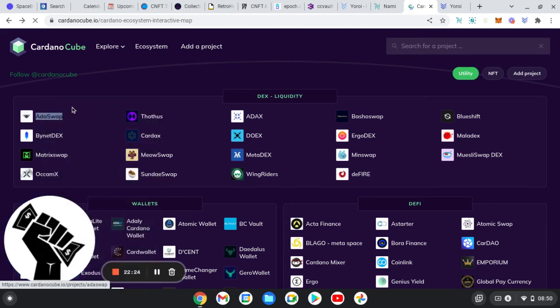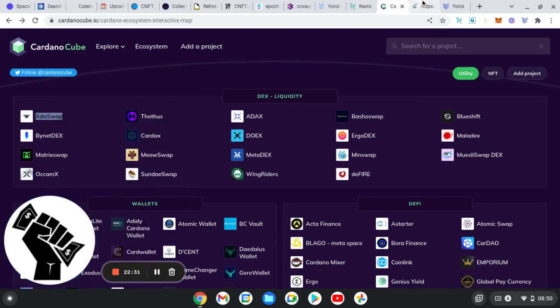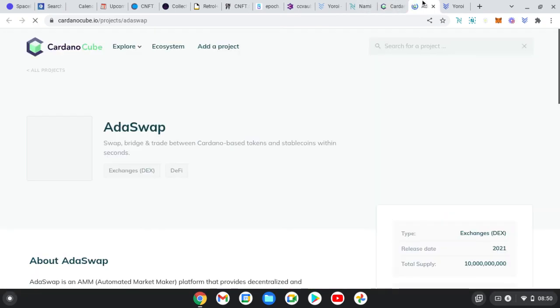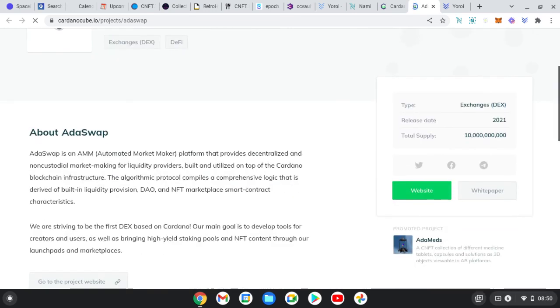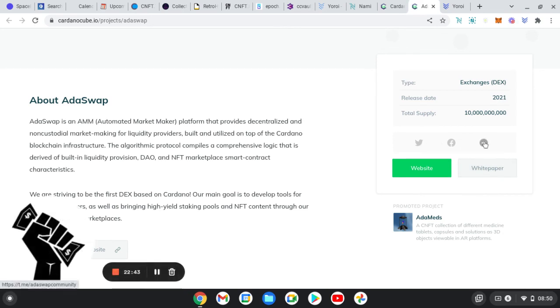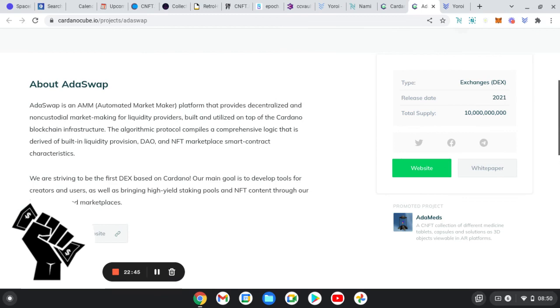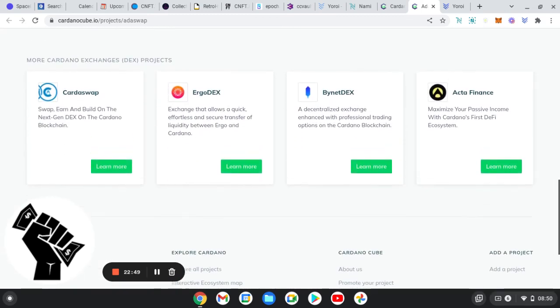You can click it, bring it up into another tab. Why did that not work? Bring it up to another tab. And it will give you information about the project, all their links. You can visit their website, their Twitter, their Facebook, Discord. So yeah, that's another good site.